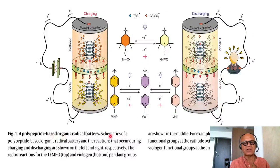Polypeptide based organic radical battery. So you have the cathode and the anode, and you have the current collector, so you have electrons in the charging and discharging phase produced, going through this place where you want the power, and then back to the anode, and you have the exchange back in terms of continuing the functioning of the battery through the polypeptides. Viologens are on the receptor side and the donor side.